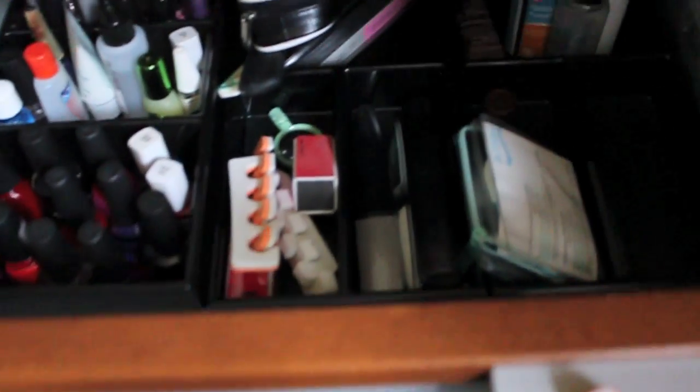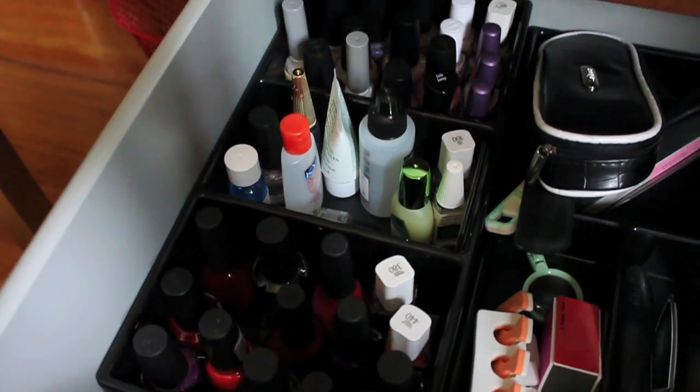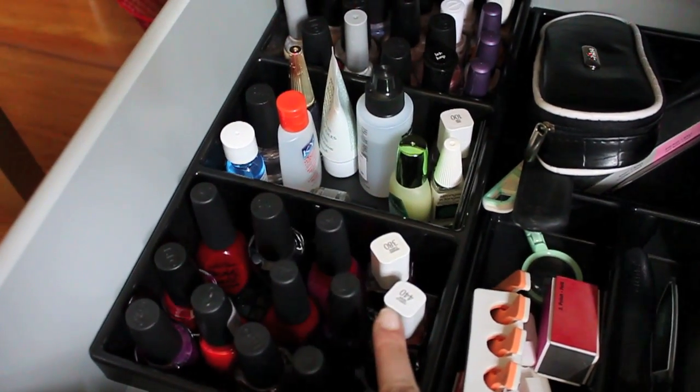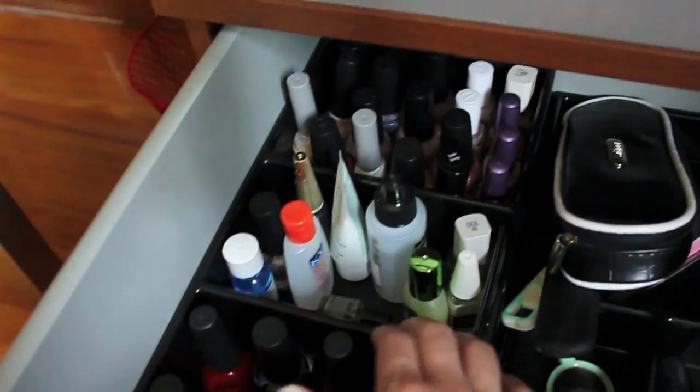So then we enter the third drawer over here, and it's mostly my nail care stuff. So here I have my nail polishes. I have the dark colors here, so like reds, purples, and things like that.